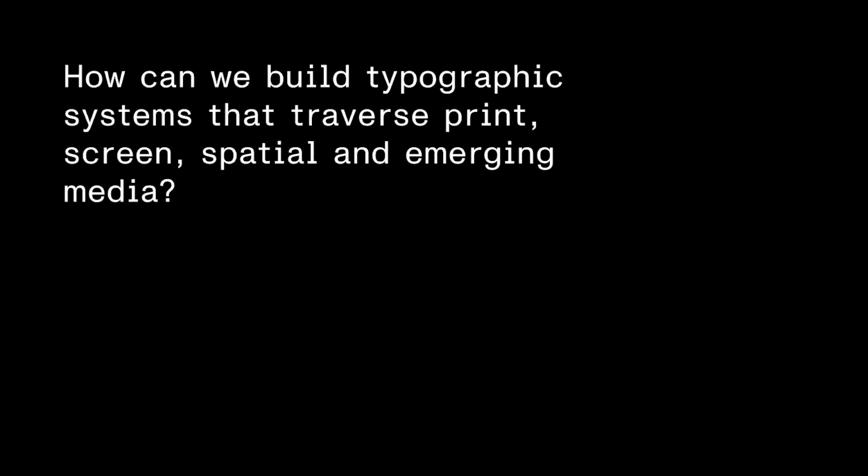And so for this project, in addition to a sensitivity to what's happening in the world, we want to talk about how to build typographic systems that traverse print, screen, spatial, and then ultimately emerging media.